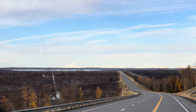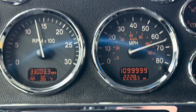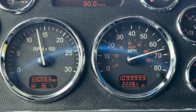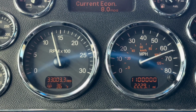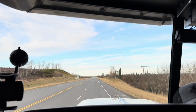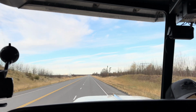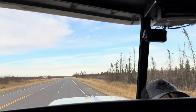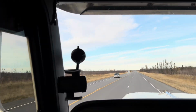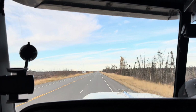Well, check out that view. Got the volcano over there, and look at this. We're about to roll 1.1 million miles. There it is. 1,100,000 miles. Yeah, that'll be 49,000 miles in this thing, roughly. So maybe once I hit 50 here in the next day or so, I'll do a 50,000 mile review of the old 389 Glider. But for now, let's get on into Soldotna.